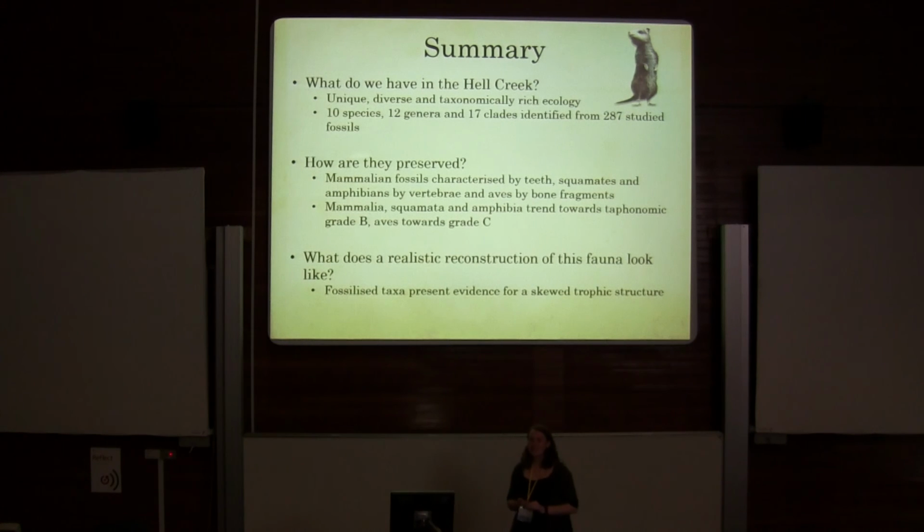And the realistic reconstruction was not like the first picture that I showed you of the dinosaurs. It is a much richer ecosystem, but it's a very skewed trophic structure.